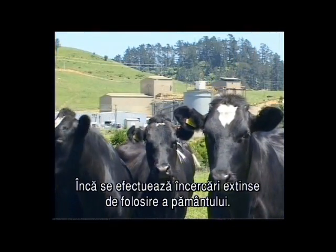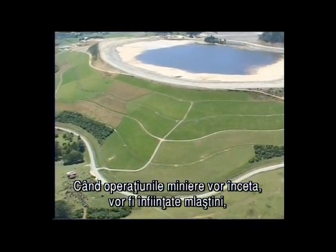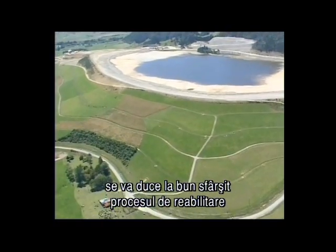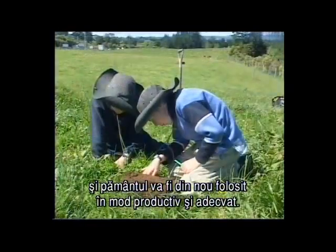Extensive land use trials continue to be carried out. When mining operations end, wetlands will be established, rehabilitation will be completed, and the land will be returned to productive and sustainable use.